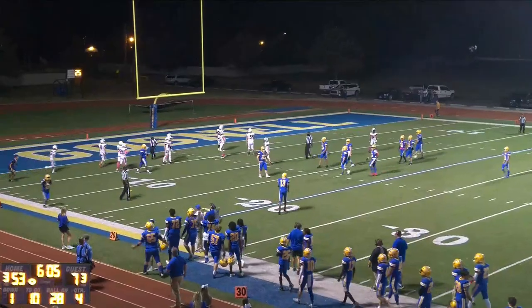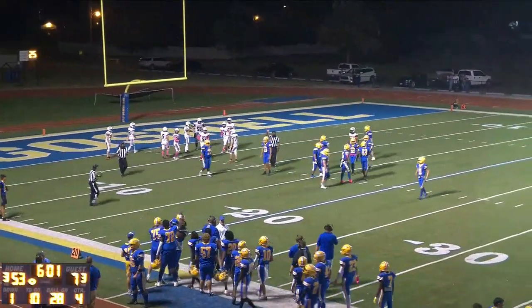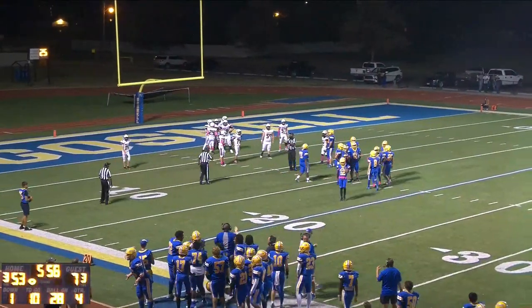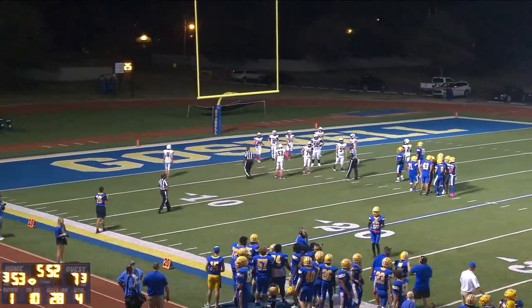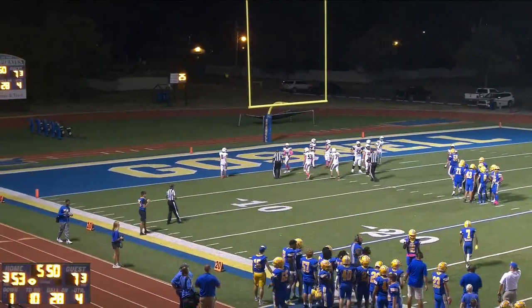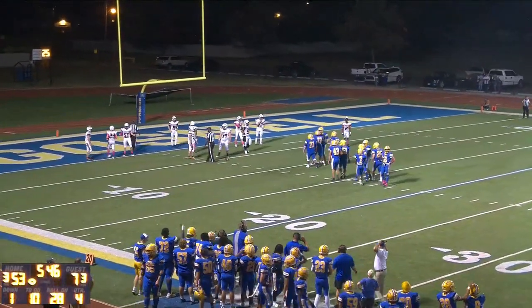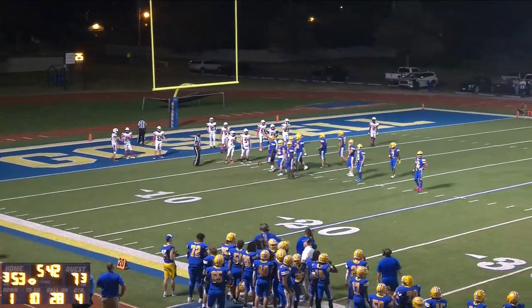Flag on the field, but let's see what the referee says. Fought for those yards. Going to be against the Hornets. That's going to put the ball on the 5 yard line. First in goal.